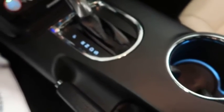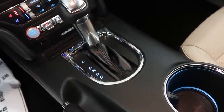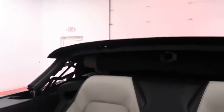This is a 6-speed automatic transmission. Your engine is a 2.3 liter 4-cylinder engine, which in highway mileage gets you around 28 miles per gallon. And then up to the convertible top here, you can see it's very easy to open. You just twist this handle, and then you've got a convenient button right here. So we'll go ahead and pop that open. As you can see, that's a nice and quick transition.